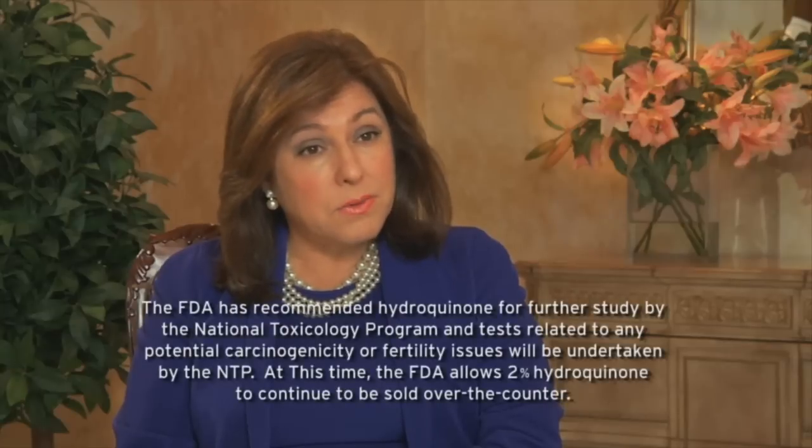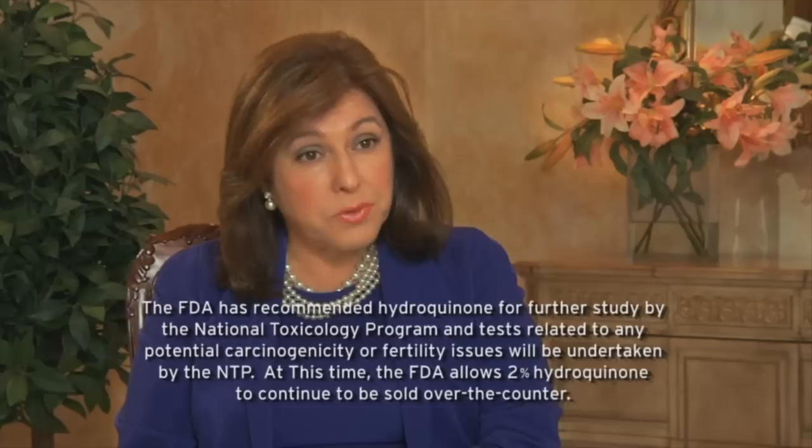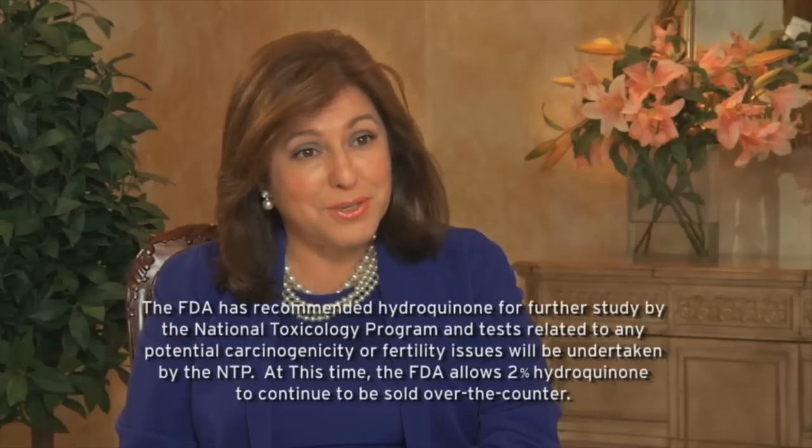Prescription strength hydroquinone, which is generally 4%, is really considered by dermatologists the gold standard in treating hyperpigmentation. It is my go-to product for these conditions. In my experience, hydroquinone has been the most effective compound in treating patients with hyperpigmentation disorders.